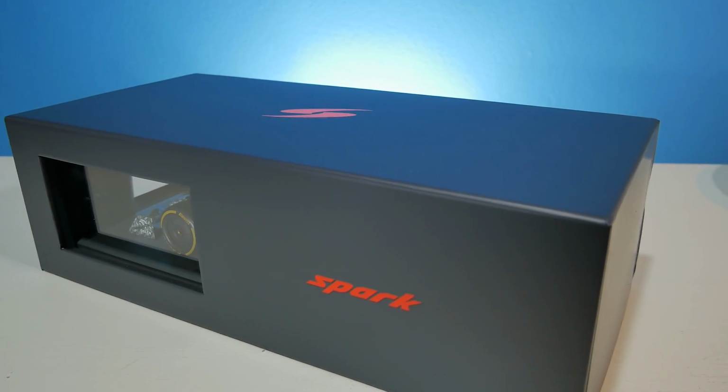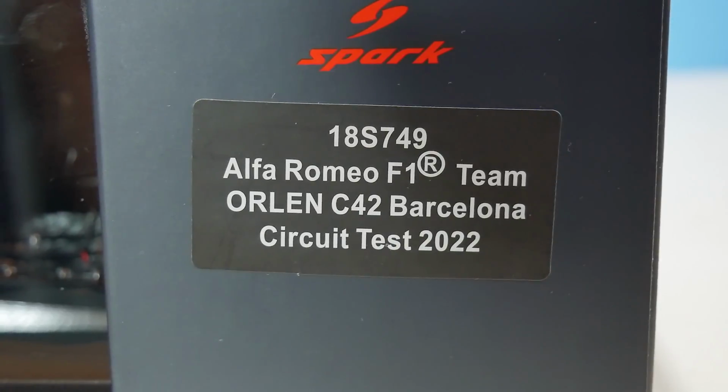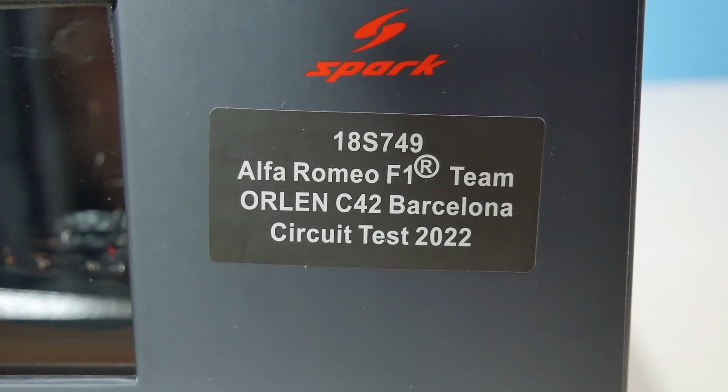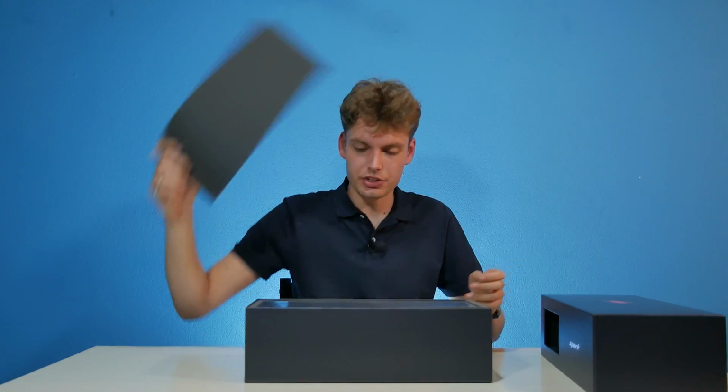Anyway, the box is not too interesting to be honest because they use the same type of box for every release now. So there's just a Spark logo on top, a logo on the side, two little windows where you can see through, and a sticker which basically reads Alfa Romeo Formula 1 team Orlen C42 Barcelona circuit test of 2022. And I swear to God, this was Zhao Guanyu, but apparently it's Robert Kubica. So right, let's get this thing off and let's do what we always do.